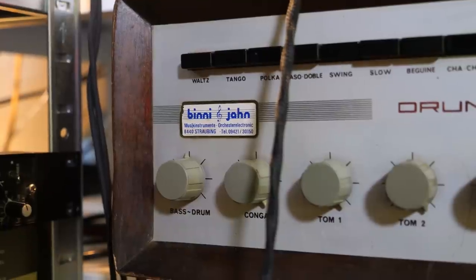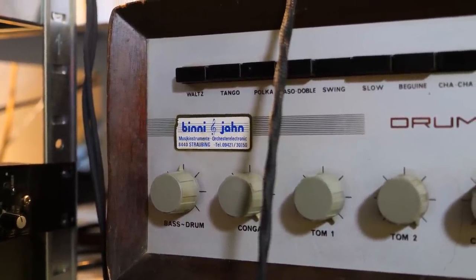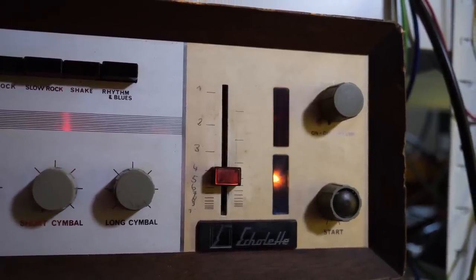I'm Heinbach and it's good to have you back. This is the Elka Drummer 1, made in Italy in the early 1970s. The version you're seeing here is rebranded by Ecolette, which was a common practice at the time. Many German companies rebranded Italian instruments or had them built there and just put their badge onto it.